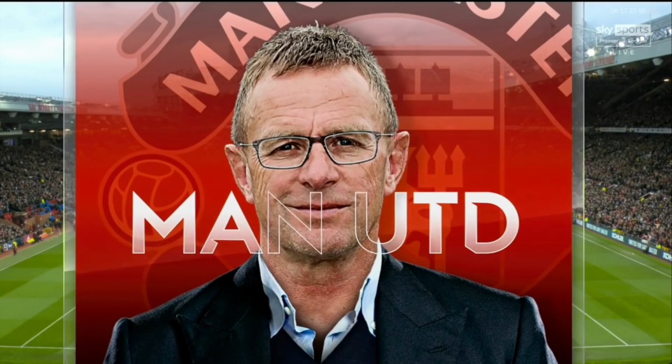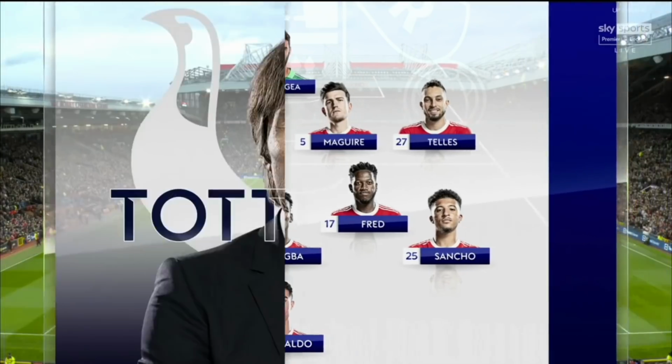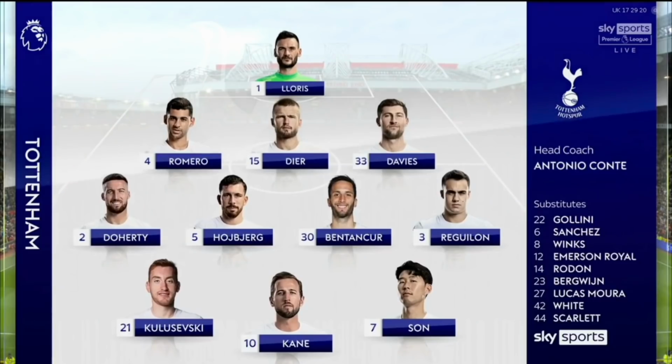So going into the game, Rangnick set up Manchester United in a 4-2-3-1 with Paul Pogba playing ahead of Fred and Matic, in behind Ronaldo, and Sancho and Rashford came back into the side on the right. Conte used his familiar 5-2-3 system, using that front three of Kane, Son and Kulusevski that was so effective against Manchester City.